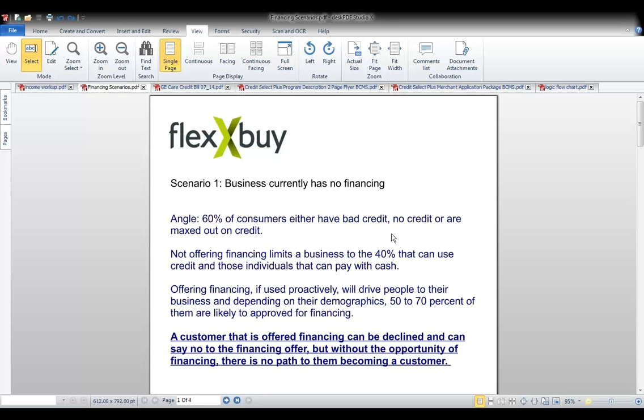So businesses that don't offer some degree of financing are really hamstringing themselves as far as reaching their prospective clientele. Here's what they can expect, and this is what your angle needs to be. By offering financing, especially if they use it proactively, meaning they mention it in their advertising, and if they're not advertising and marketing, they should be, because this gives them a competitive advantage they should be talking about. But at the very least, put it in their window if they're a brick and mortar establishment. If they use it that way, with the customer base they're already getting, and depending on their demographic, they will drive a lot more people to their business, and 50 to 70% of the people they drive because of the financing should be able to get approved.